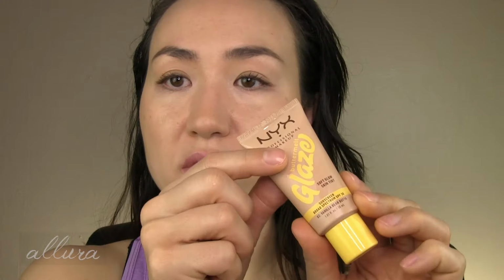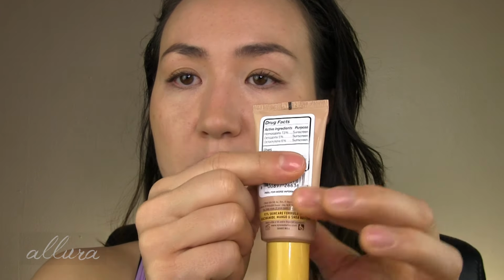This is available in 10 what they call flexible shades. It's supposed to be kind of sheer in its tint. This is what the packaging looks like. It's opaque, a plastic squeeze tube. The amount you get is a little over 1 fluid ounce or 30 milliliters, and it retails for $16.